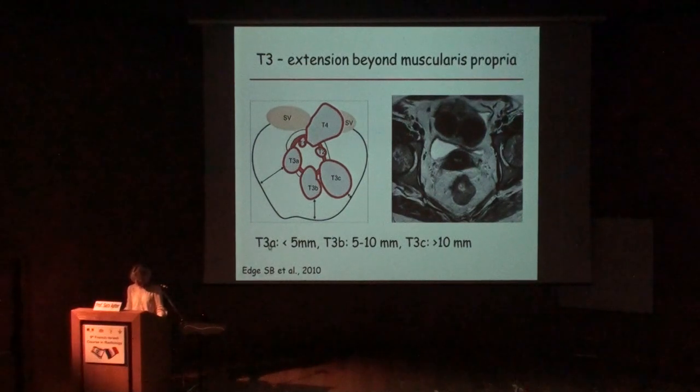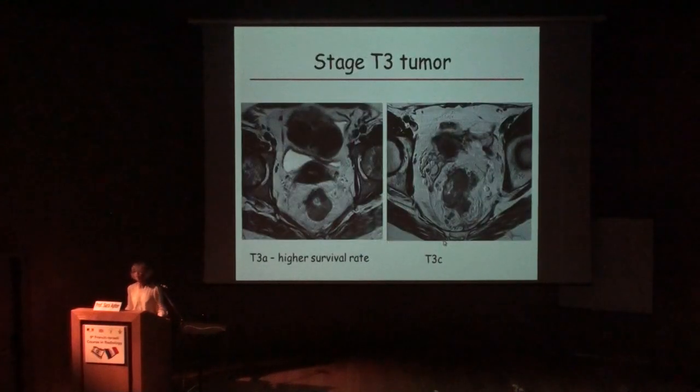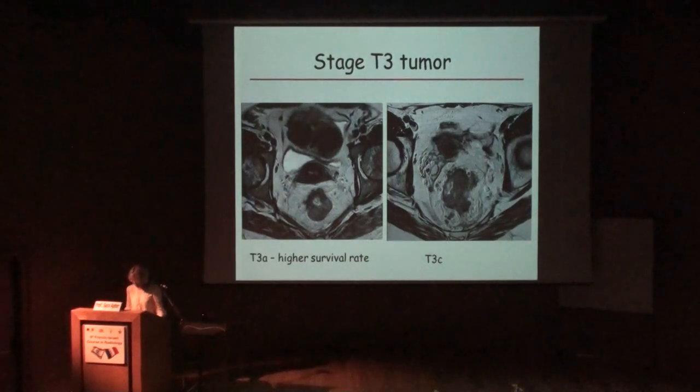So T3A is less than 5 millimeters, like this one here. It's a very small extension. And T3C is more than 10 millimeters. Here we can see two examples of two patients. The patient with T3A has a higher survival rate. That's the one we showed you earlier. And this one, look how large the infiltration into the mesorectal fat is, and this is a bad prognosis.